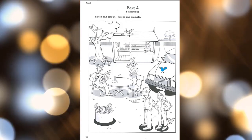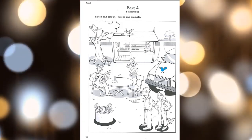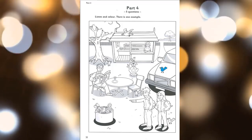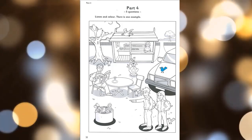Four. Now, find the bird in the flowers. Can you see it? Yes, I can. Good. Colour the bird in the flowers brown. Oh, okay.